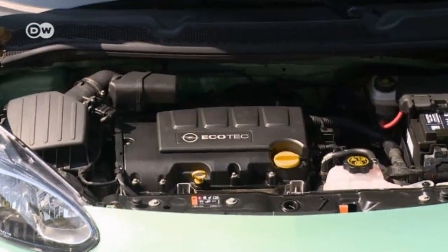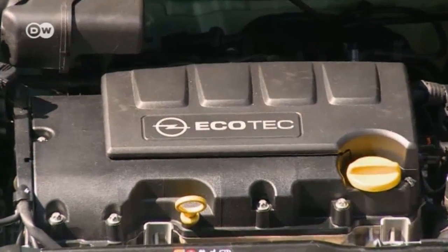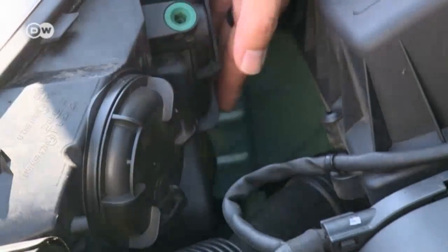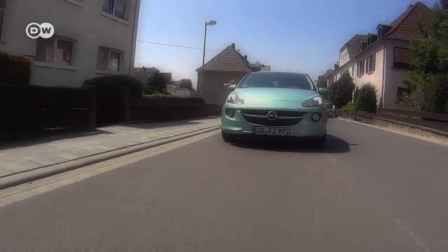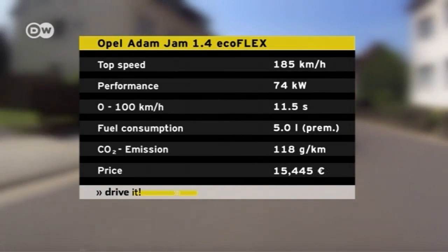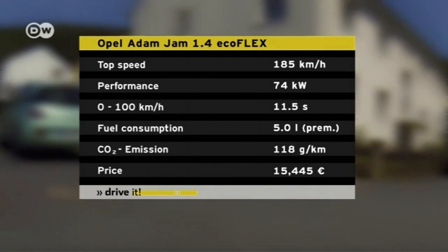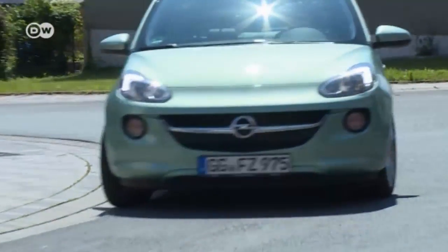Despite the Adam's compact size, the engine is easy to access. Emmanuel likes the way you can get at the headlights from behind to change defective light bulbs. That saves a trip to the garage. The model we tested had a 1.4-liter EcoFlex engine with 74 kilowatts of power. The manufacturer says it needs only 5 liters of gas per 100 kilometers. Official top speed is 185. With the Jam set to options, the Adam with this engine retails in Germany for 15,445 euros.